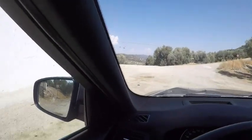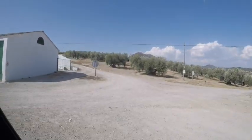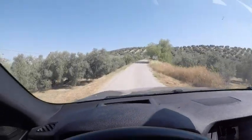There's a track here that goes up around the side of the lake. You can follow that track up. We're going up this way. When we get over this hill, you'll see the big lake.